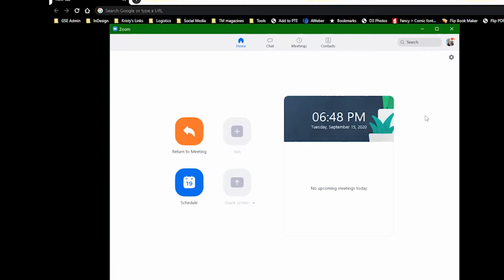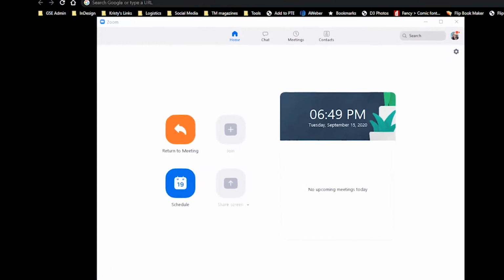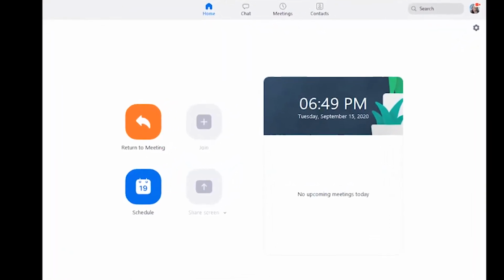There are two places where you can access your account settings, and the information that you can control in those two places is different. Some of it overlaps, some of it is the same, but there are some things that you cannot turn on and off in the Zoom app settings. You have to go to the online settings. So we're going to start with the Zoom app settings, and you can get to your settings with the little gear.